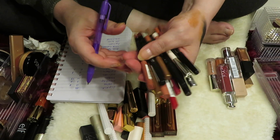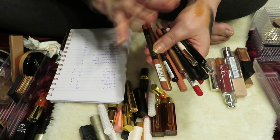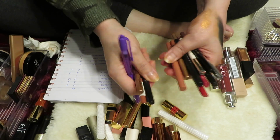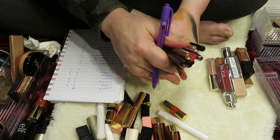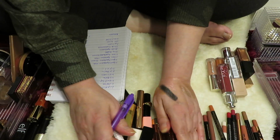Lip liners I've got. Even though there's some in my project pan, I'm still counting them in here because they are inventory. So, 1, 2, 3, 4, 5, 6, 7, 8, 9, 10, 11, 12. 12 lip liners.